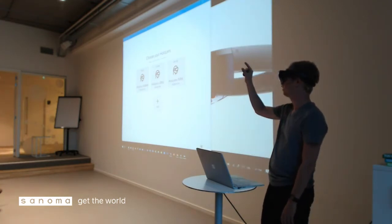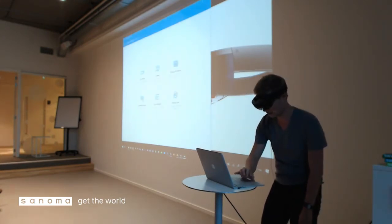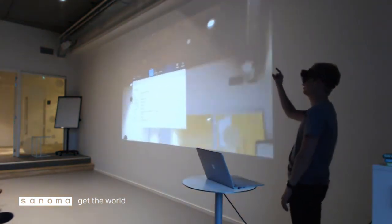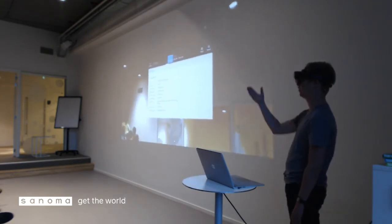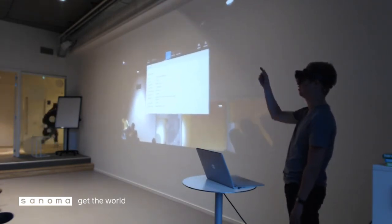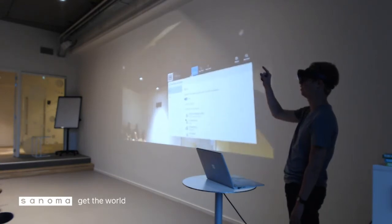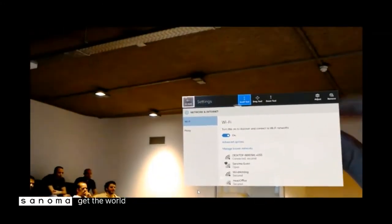Now let's just check the IP address. Oh, there it comes online already. So the first thing you need to realize is that the HoloLens is actually a Windows device, like a computer or a phone. So I was looking at the Wi-Fi settings, which is just, well, the configuration screen you know from your regular Windows PC. But this is not really cool, except from that it's floating in the air.